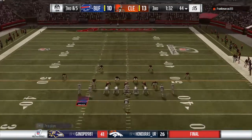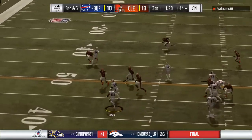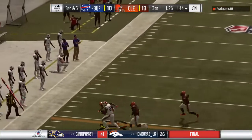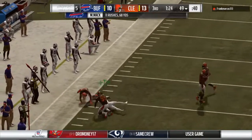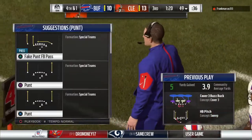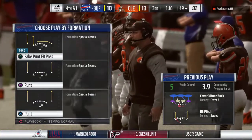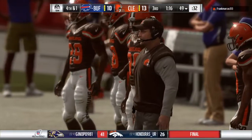Detroit! Detroit! On 3rd down, it's Mack. And he'll be brought down just shy of midfield at the 49-yard line. It's a gain of 5 on the play, and it'll bring up a 4th down. Another down on the scoreboard, but the urge to go for it is almost irresistible here on 4th and short.